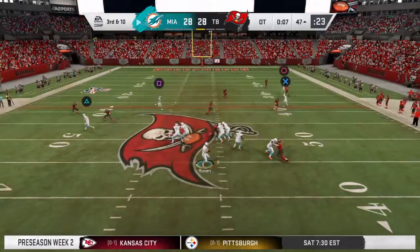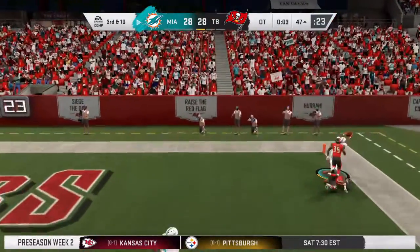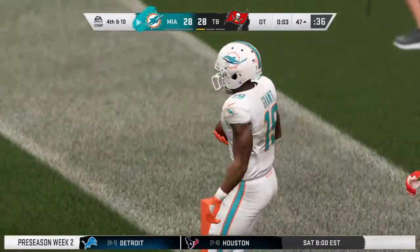A first throw for the backup Rosen. He's going to go for it all. And that will be caught, but out of the end zone, says the field judge. It's ruled incomplete.